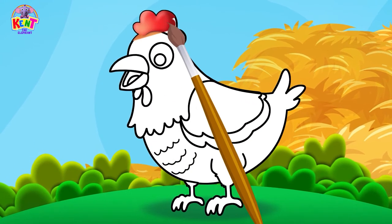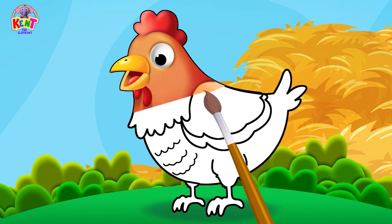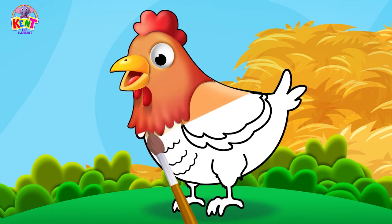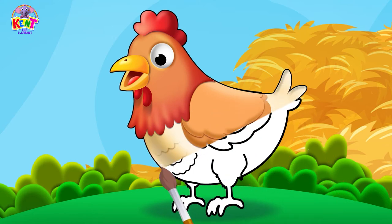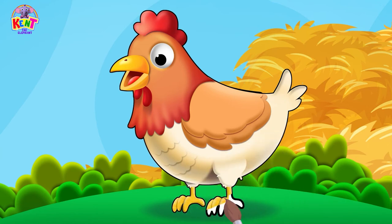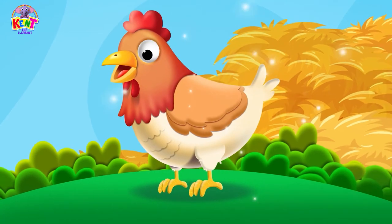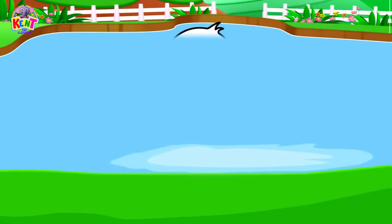I know this one. A red bit at the top and under the beak. This is a type of bird, and it goes cluck, cluck, cluck, cluck. It's kind of red-orangey colour, and we're shading it paler and paler towards the legs, which are going to be yellow. It's a hen! Brilliant! Let's go for the next one.